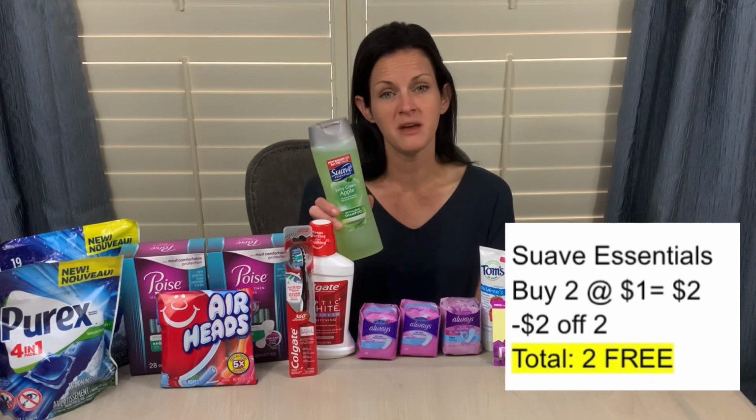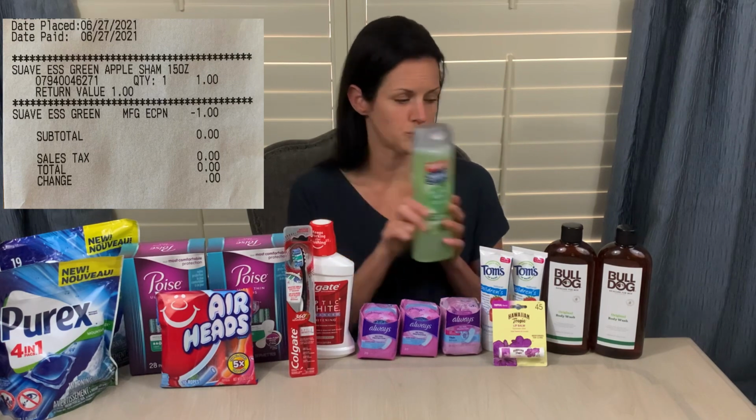But once I submitted my curbside order, the store only had 1 of these. So I only got 1, but that coupon still did come off, making 1 free. So I didn't pay anything for the 1, but I did only get 1 and not 2.